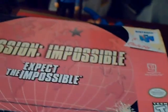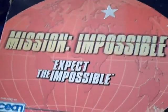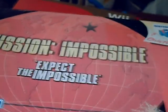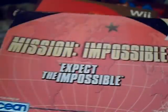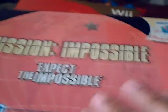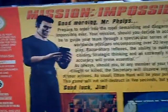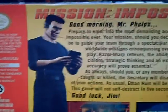Then at that same place where I bought the Super Nintendo game, I found this one, a boxed Mission Impossible copy developed by Ocean. This is one of the first 64 games that came out. It wasn't a launch title, but it was one of the first generation 64 games. It's sort of based on the movie, but of course they couldn't license Tom Cruise's appearance, so they had to change him into a generic looking character.